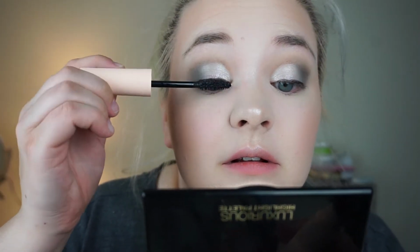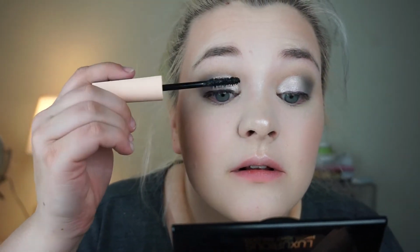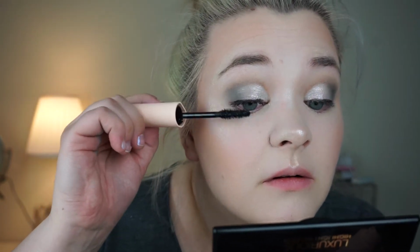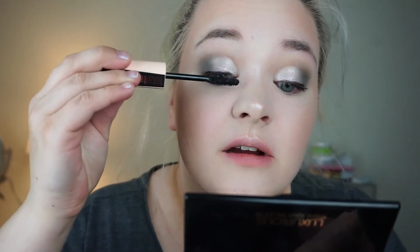And then to finish off my lashes, I'm gonna go in with the Maybelline Total Temptation Mascara in Blackest Black. Oh my god. Ow. Okay, let's go ahead and see how this looks. This looks like a very wet and clumpy looking formula. That didn't do anything. Let's go with the second layer.